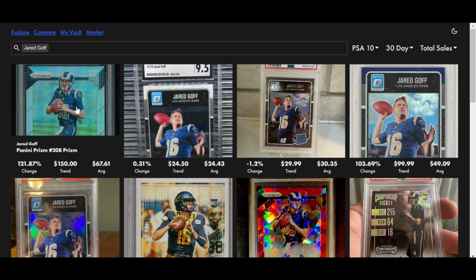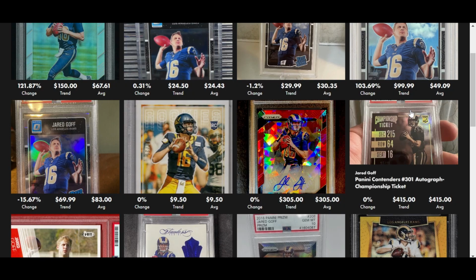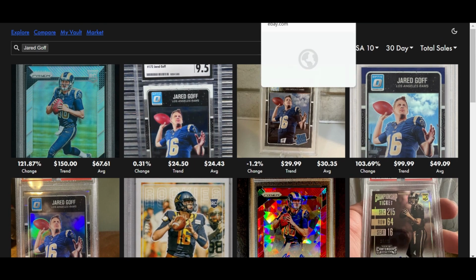121% change to a new trend of $150. 103% change on the purple Optic here, up to $100. So I'm continuing to see these positive trends on the major cards from Jared Goff.